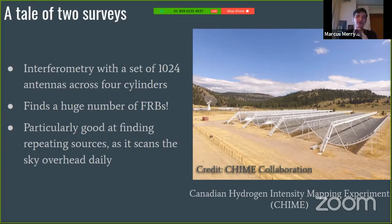So I'm actually not sure how much I'm allowed to talk about the progress of interferometry with CHIME, but needless to say that work is underway to do interferometry with more CHIME-like instruments at different sites. And in terms of whether the instrumentation we have right now is good enough to conclude on the nature of FRBs, I would say no.